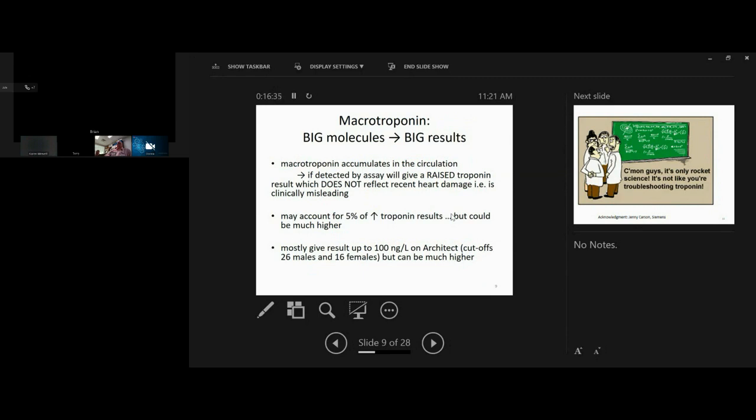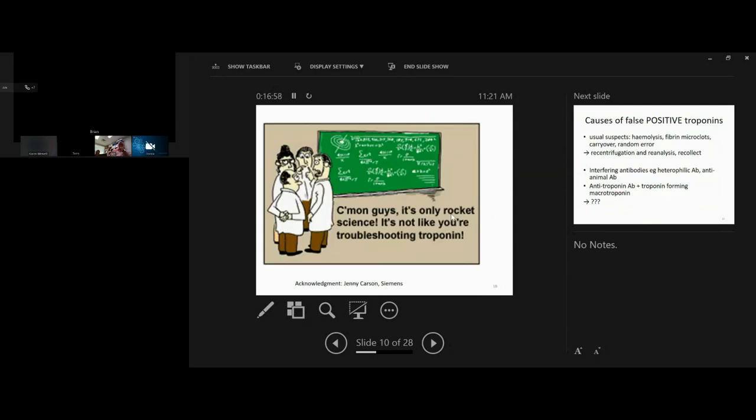The results they got in Queensland from their macrotroponins was mostly under 100 on the Architect, where the cut-offs are 26 and 16. So it's not extremely high, but high enough to worry about. And sometimes it's much higher, as we saw in the example at the beginning from St Vincent's. So it's a problem. What can we do about it? I'll just take a step back and say there are lots of problems with troponin assays. Yes, I've used this slide before, for those of you who've seen my talks before.